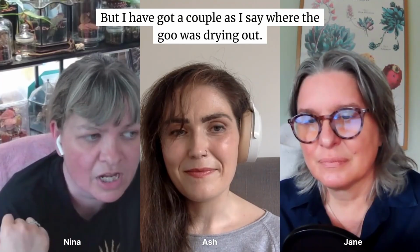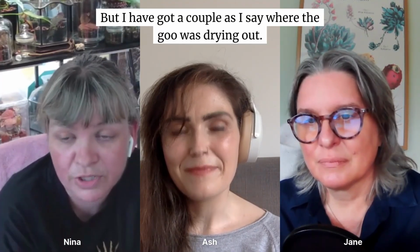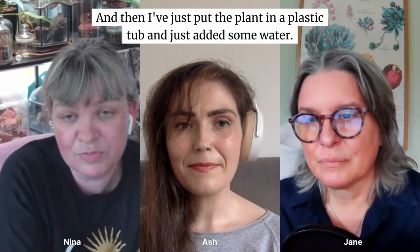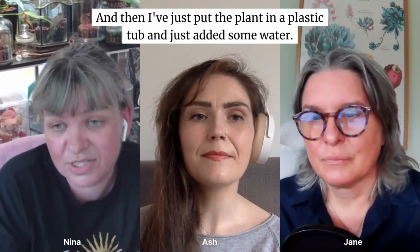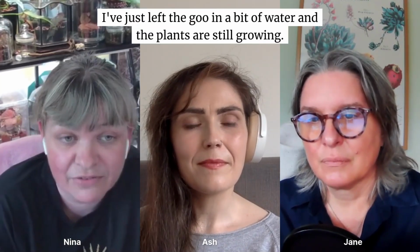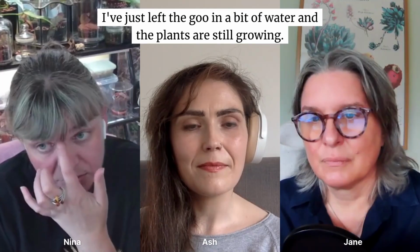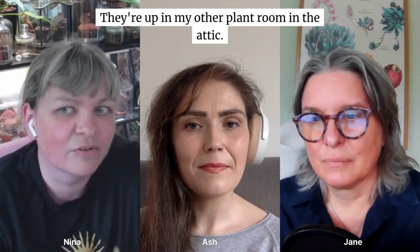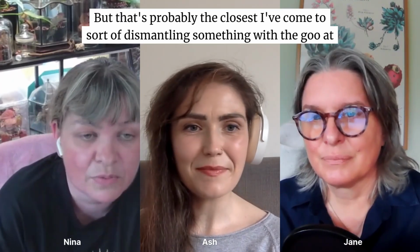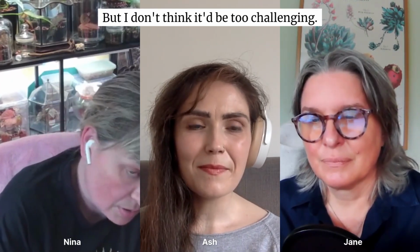But I have got a couple, as I say, where the goo was drying out. So I literally just snapped it off, even with the plant inside it. And then I've just put the plant in a plastic tub and just added some water. I actually haven't put anything else in there. I've just left the goo in a bit of water, and the plants are still growing. They're up in my other plant room in the attic. But that's probably the closest I've come to dismantling something with the goo at the minute. But I don't think it'd be too challenging. I don't know about you, Ash.